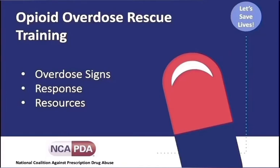As you may know, every community in America is being impacted by an opioid overdose epidemic, which is related to either painkillers prescribed by a doctor or illegal opioids such as heroin. What many do not know is that those who overdose from opioids can survive if a life-saving medication called naloxone is administered quickly enough. Naloxone is readily available and very easy to use.